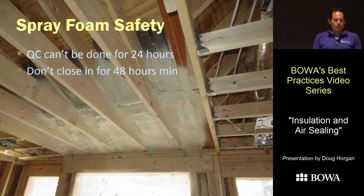If we spray foam on Monday, and we have to come look at it with the thermal camera on Tuesday and have them come back and fix it, they're going to have to come back on Wednesday, so we can't schedule the drywall till Thursday. All right, so we need this 48-hour period after the spray foam is done just for quality checking. So that's a schedule hassle.